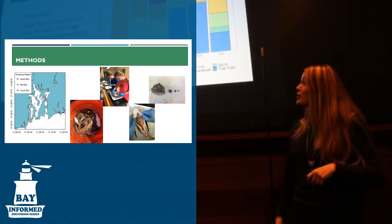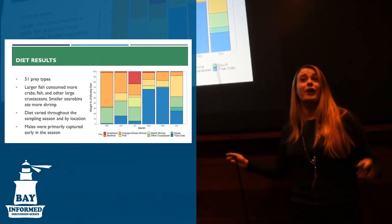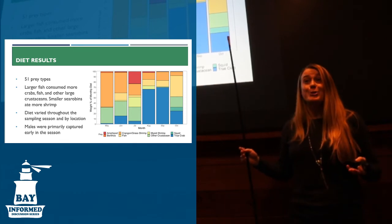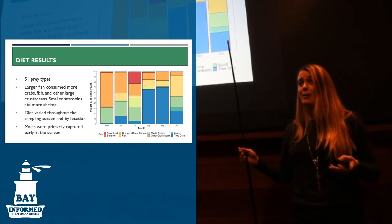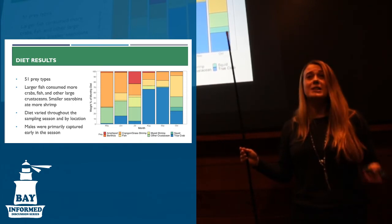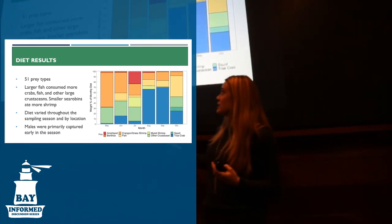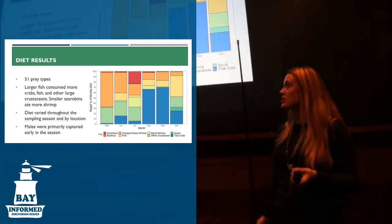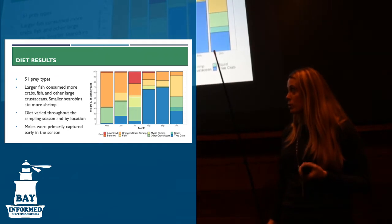So some of our results: we found 51 prey types. Granted, this does include unidentified fish, unidentified goo, but also some really interesting species that we weren't expecting, like a Solemya clam, which is actually a clam that gets its energy from sulfur rather than filter feeding from the water. We didn't expect to see something like that in the stomach. So we had a lot of different prey types. We found that larger fish consumed more crabs, other large crustaceans, such as mantis shrimp, and fish, and smaller sea robins ate more shrimp.